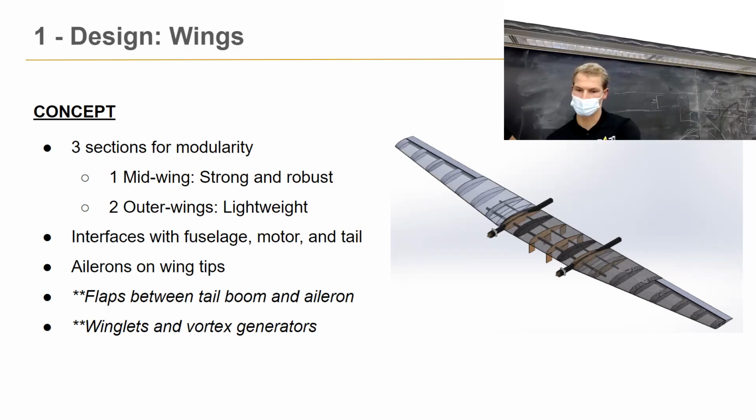Awesome. So two notes that I've got here. We're potentially looking at doing flaps between our tail booms and our ailerons. Currently, we're not planning on doing flaps just due to the complexity. And then we're also planning on implementing winglets and vortex generators. However, we've not started working on any of the aerodynamics with these two different bullet points. So this is something we're looking at doing in the future, and would like some input on those maybe at the end of the presentation, just because I know we're going to be running short on time.